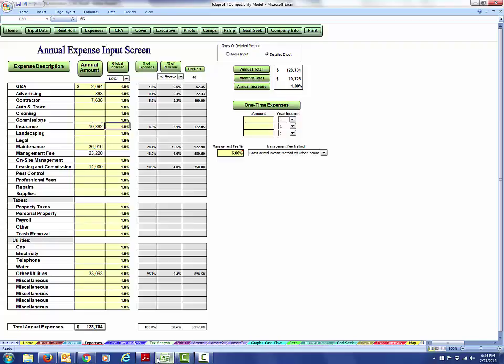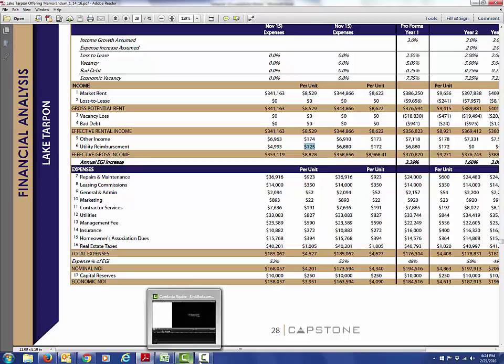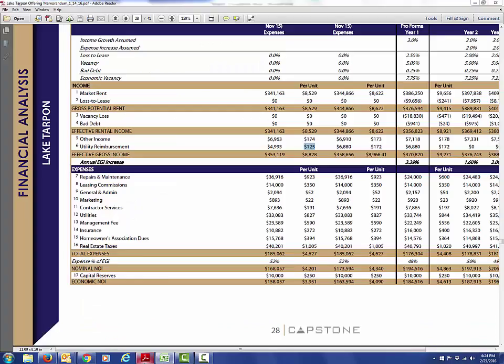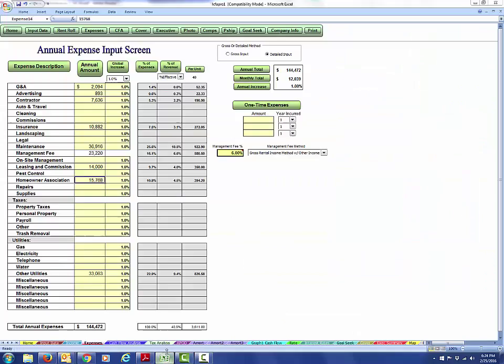Insurance. Homeowners Association. Wow, that's a pretty big number. And here's the thing you want to find out: what does that cover? What do I get for that homeowners association? And the real estate tax is $40,000. Okay, we get the taxes down here, 40,000.